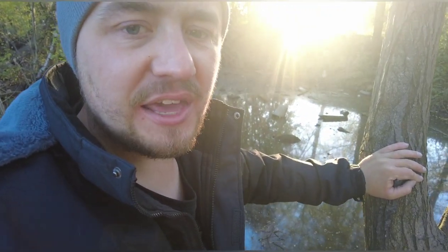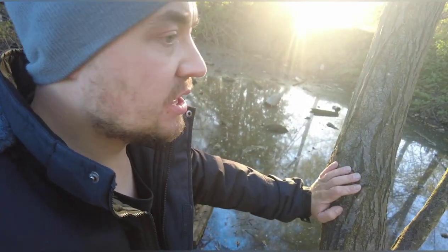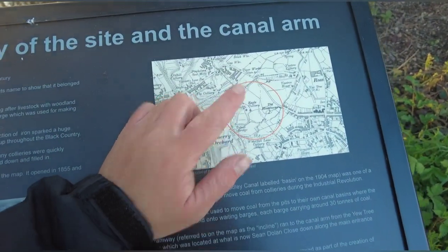But how cool is it seeing this? I mean, I never knew about this. Many of you might have actually seen this before, this little basin. Really so fascinating. But I'll put a picture on for you now so you can see the old map showing the basin on the canal, marked as basin or wharf or whatever it is. I can't remember if it's a basin or a wharf. But right the way there, how cool is that? So you can just see there, it says basin, so it is basin.